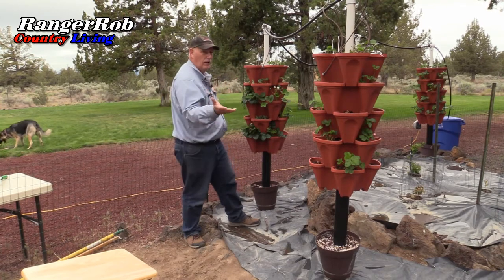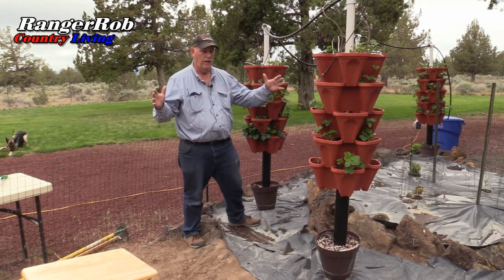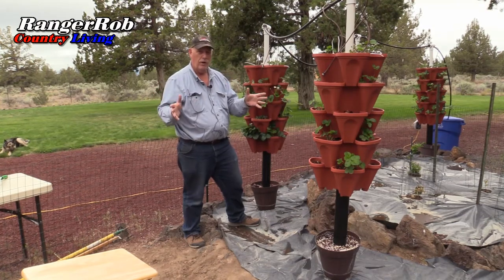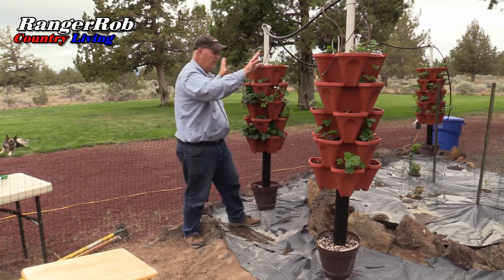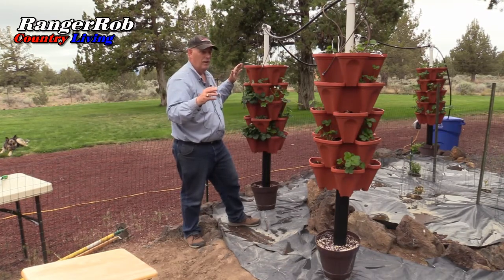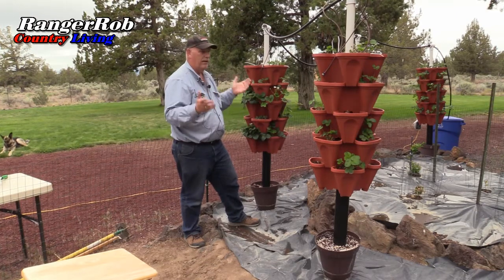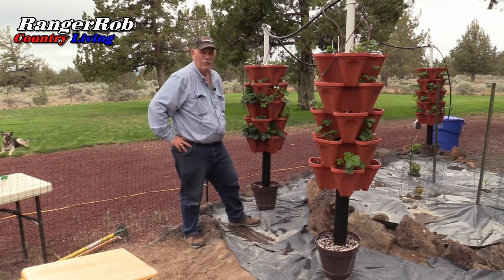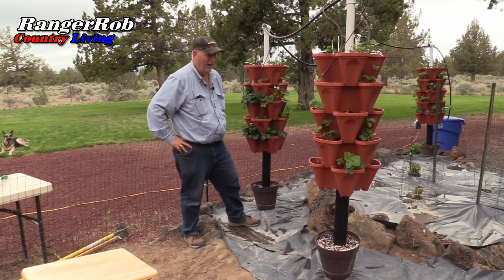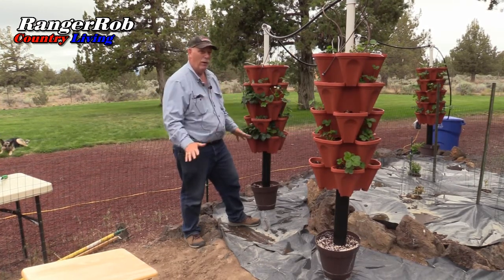Even though we're doing it in a large space, everything I've shown you here can be condensed into smaller systems. You can put two of these towers on a porch in your apartment, no problem, as long as you have a little bit of sunlight and you're not in trouble with your landlord. So yeah, you can do hydroponics almost anywhere.